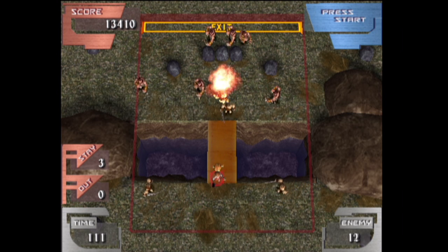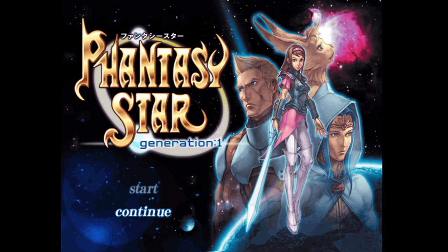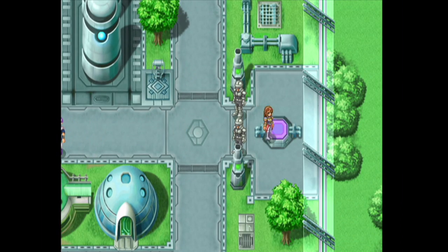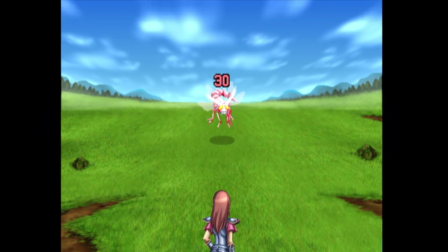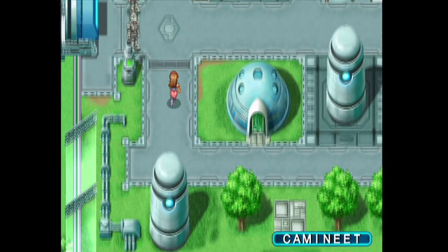Or how about Phantasy Star Generation 1? This is a great low-budget title, and it's a really fun remake of the original. I love seeing all the new graphics and hearing the arranged music. Everything moves super fast, though. Still, definitely a good time here.